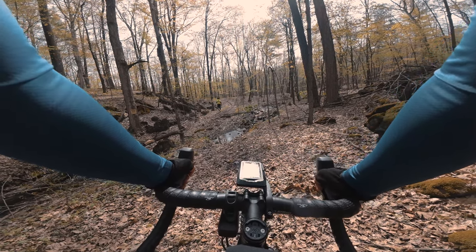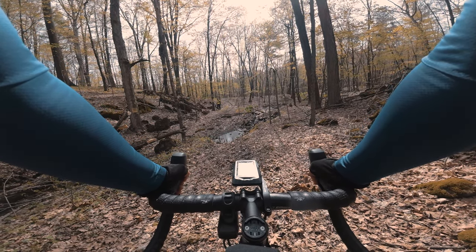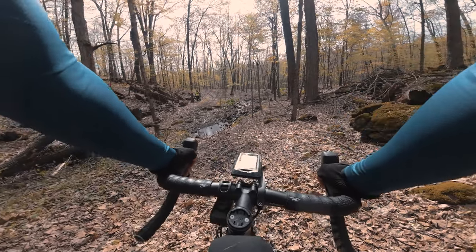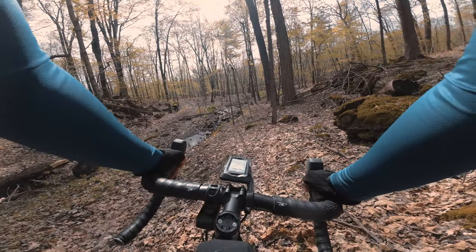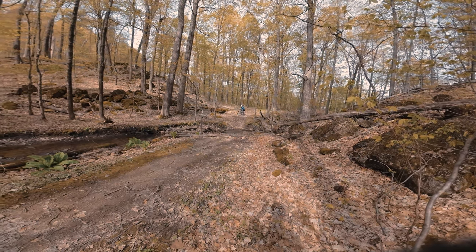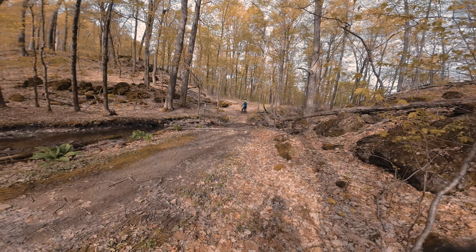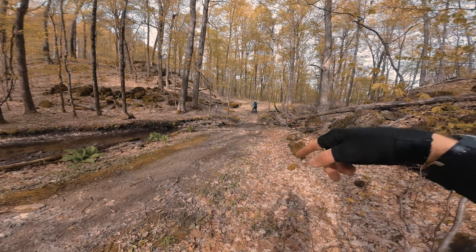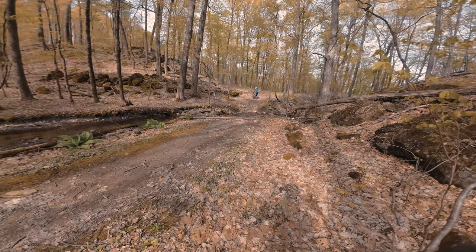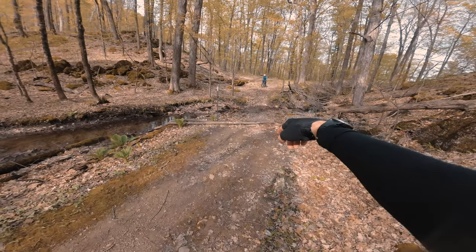I sort of see a line that I could try. So I just gotta look at where I'm going. I'm kind of afraid. I was gonna say, if you wanna take it in pieces, you could just go down and stop. Just plan on unclipping. Don't even worry about this side of it. Just go down and get through the water and then unclip.